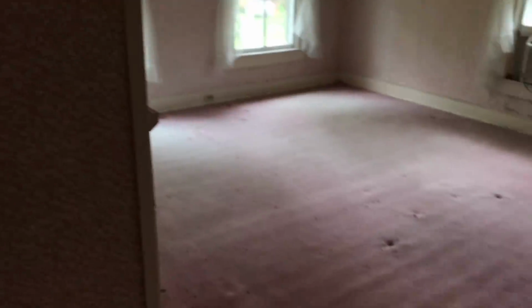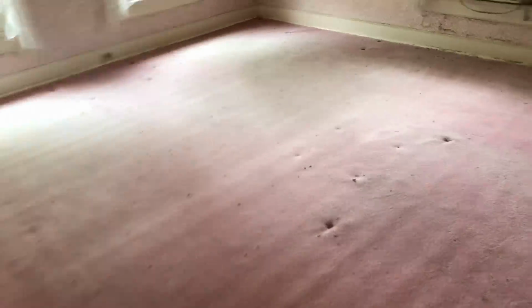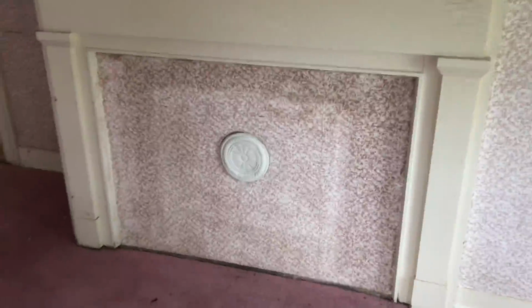And we have the pink room. So the floors and walls and everything are pink. So this lady really loved her pink. And another hole for a wood stove. And a little closet. I think it's really awesome that all these have the mantelpieces too, because a lot of times you don't find them.